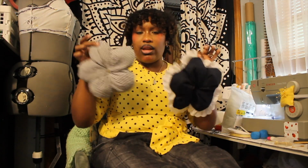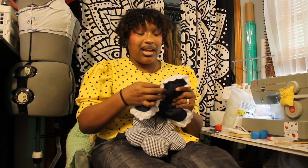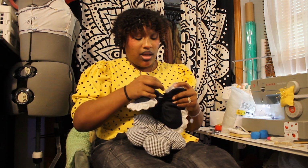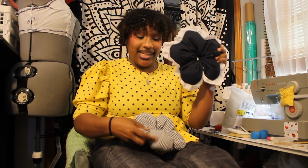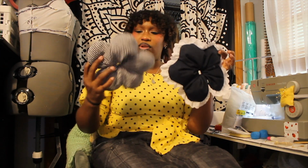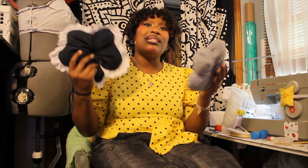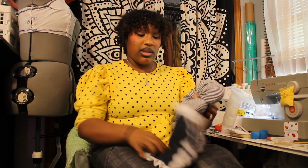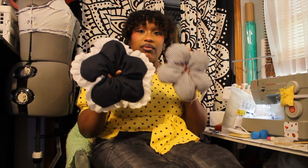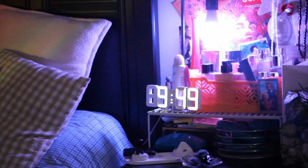All I have to do now that they're stuffed is hand sew it closed, which I'm probably going to do later tonight, not right now, while I'm going to bed. But for all intents and purposes, they are done. Here's the denim one with the trim and the red, and the black and white gingham one. Get ready to be sick of me and these scrunchies, girl. Literally, this is my new favorite thing to make. How adorable is this?